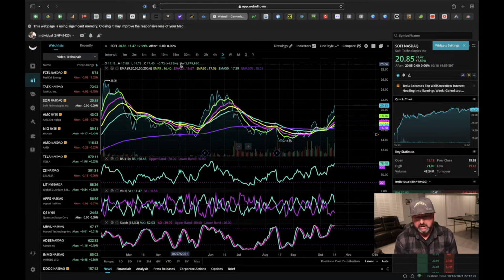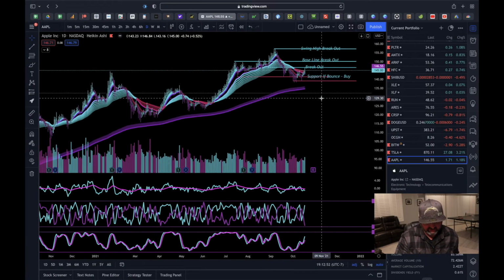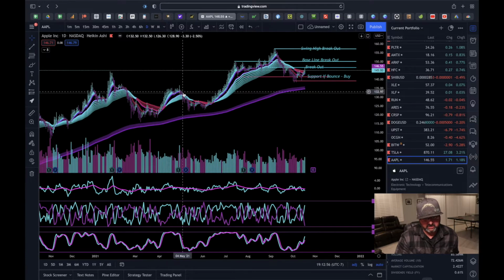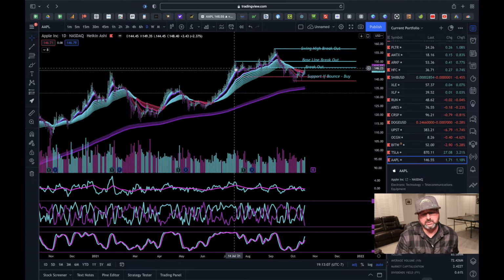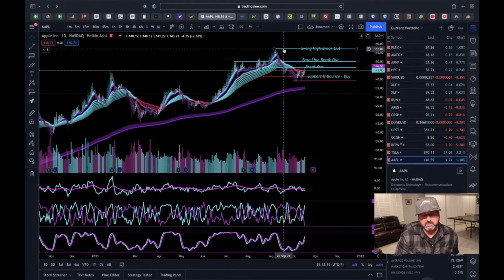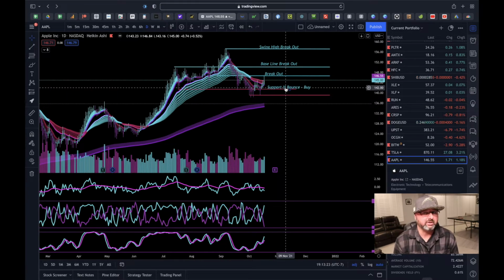One thing about corrections is when there's a drawback or broad market sell-off, the large caps, the big winners, tend to go down the least and then come up the fastest. Apple's a really good example of this. Last time we had a correction, February through May, Apple didn't go down too crazy, but look at the rally. It went all the way from a bottom of 123 up to 157. That's a pretty big gain.